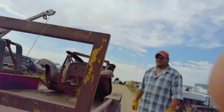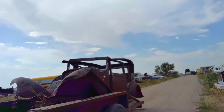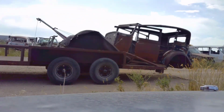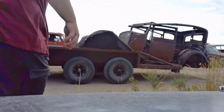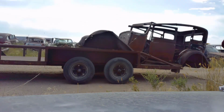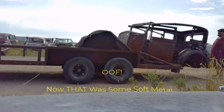Spot here. I really should have brought that stand, but oh well. Put it on a little Triumph, I suppose. See how that looks. That's fine. I don't want to push that.